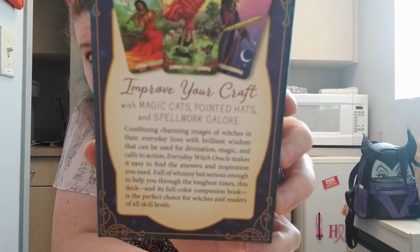Same exact artist, same exact theme, same exact feeling as the Everyday Witch Tarot cards. Here's the back here. And it says, improve your craft with magic cats, pointed hats, and spellwork galore. Combining charming images of witches in their everyday lives with brilliant wisdom that can be used for divination, magic, and calls to action, Everyday Witch Oracle makes it easy to find the answers and inspiration you need. Full of whimsy, but serious enough to help you through the toughest times, this deck and its full-color companion book is the perfect choice for witches and readers of all skill levels.